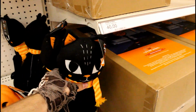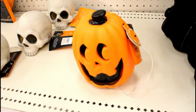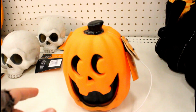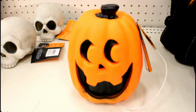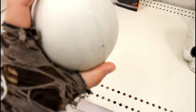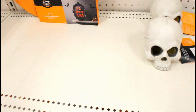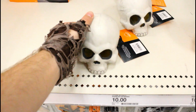We got plush cat. These little guys. They have different variations of these ones, but it looks like a lot of them sold out. They're $10 and they're kind of just silly little, I don't like them, I think they're kind of weird, but if that's your thing. These skulls, I really like how they look. They are color changing, which I don't like, because I'm not a big fan of color changing stuff, but they are cool looking. I like how they look.